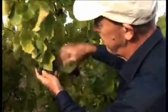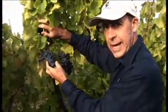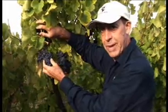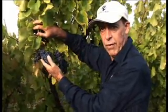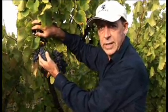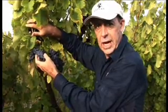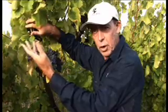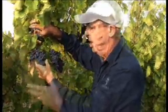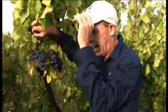These are probably about 16, 17 baumé, which is the measurement of the sugar, the ripeness of the grapes. And when we're picking them for fortified wine is the terminology we use. We can't use the word port anymore. Port can only be used by the Portuguese who make it in Porto. So we call it a fortified wine, and we make our rare tawny, which is fortified.